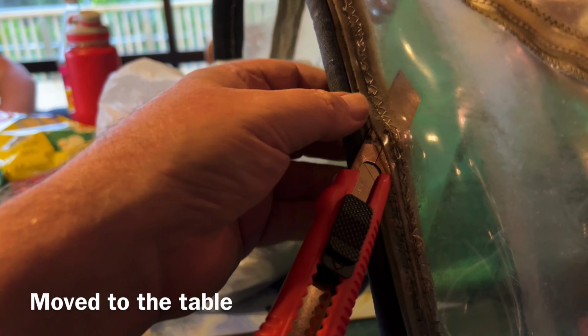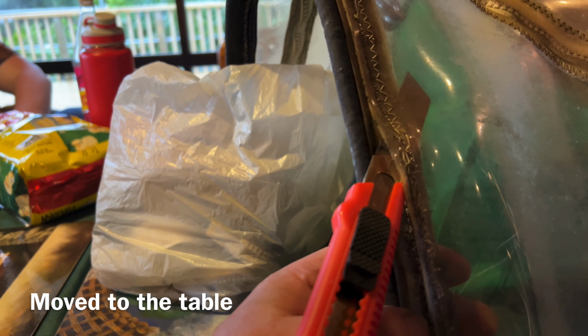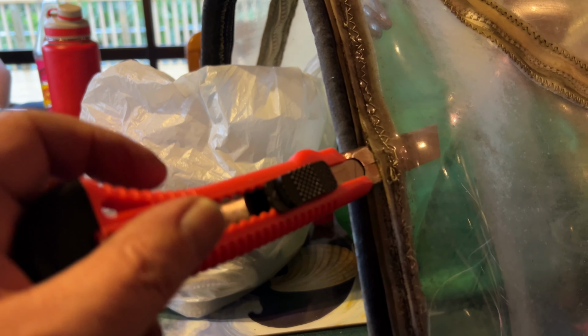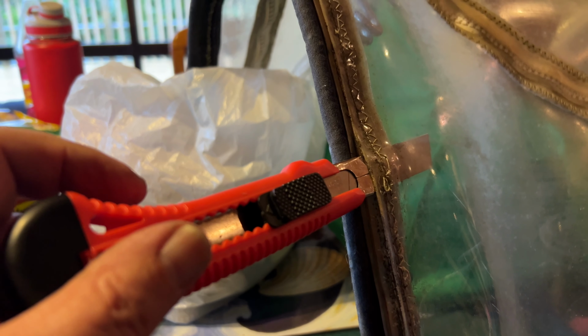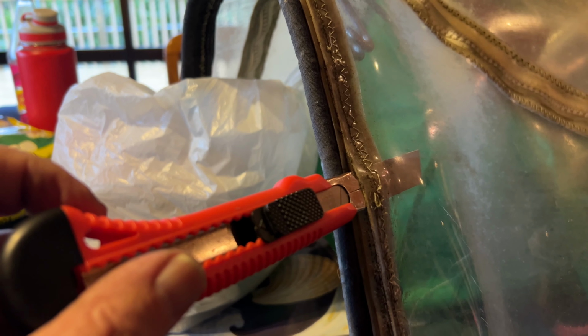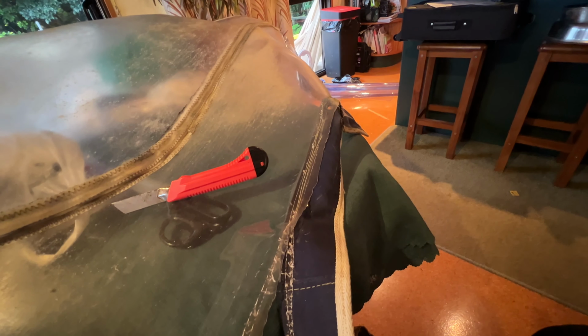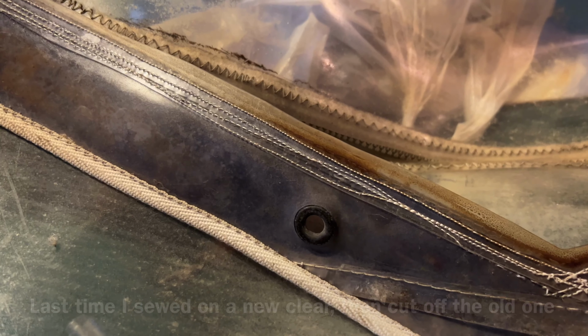I'm buying some more of this cord. That would be easier, but I may be able to get it apart this time before next year. It's freed off the bottom. Now I'm getting it off the forward end. Well, I've got it off.